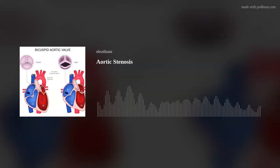Imagine trying to squeeze a garden hose through a tiny little pinhole. That's kind of what's happening with blood flow when the valve narrows. So it gets all restricted? Yeah, it restricts the blood flow, making the heart work way harder. Oh, I see. So the heart's got to pump extra hard just to get the blood through. Exactly. It's like your heart's constantly running uphill. Wow, that makes a lot of sense.